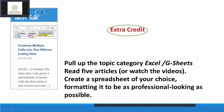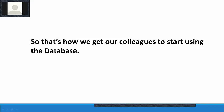It's building confidence, but it's also arming them with the stuff they need to either get into higher levels of schooling, or really be competitive for jobs and job placements. So that's how we get our colleagues to start using the database.